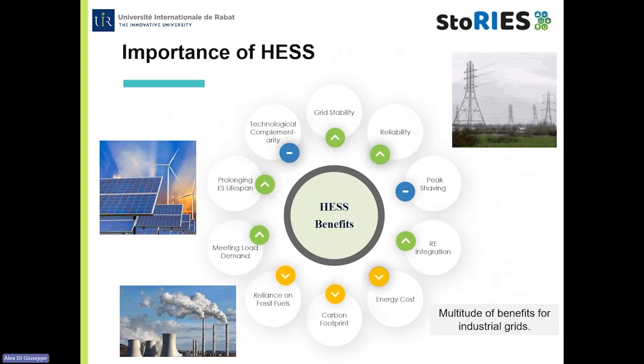It's also important to talk about the benefits. Why are we going to hybridize these energy storage systems? In order to benefit from all the advantages these hybrid energy storage systems offer to the grid. We have here some of the benefits. The first one is grid stability. I'm going to talk about the different benefits in the next slides, because I know that some of you come from different backgrounds, so I'm going to try to explain these benefits more.